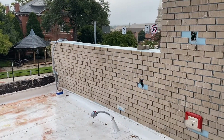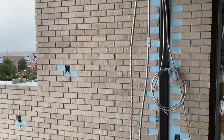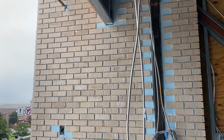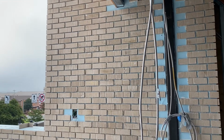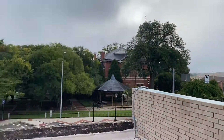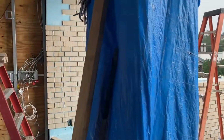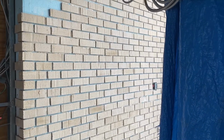Someone else did. But I think what we're going to do is take the grouted joints and smear them over the brick, just to give a different look. Instead of having a scored joint, we're going to smear the grout. I think he's got a good idea of how to do that. And hopefully that'll help shed water as well.